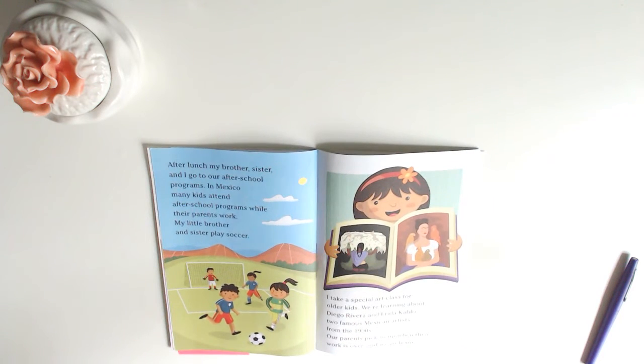After lunch, my brother, sister, and I go to our after-school programs. In Mexico, many kids attend after-school programs while their parents work. My little brother and sister play soccer. I take a special art class for older kids. We're learning about Diego Rivera and Frida Kahlo, two famous Mexican artists from the 1900s.